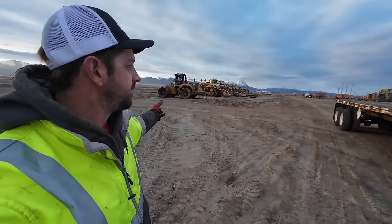Man, this thing looks cherry. Yeah, it does. It's all brand new fittings and lines and wiring and everything. This thing is just complete, ready to drop in.